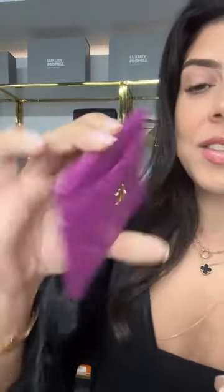Now again, this is in brand new condition and it comes with its box, ribbon and dust pouch. So you can actually gift this if you're looking to gift someone special, for Christmas maybe, or just for a birthday. This would be great. Again, so many card slots that you can fit all your cards into, and then a nice compartment here for your cash.